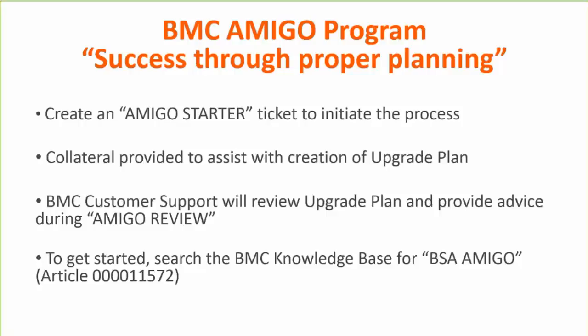So just to confirm, the Amigo program is not a substitute for a professional services engagement. As much as we would like to, we don't have the bandwidth to create individual upgrade plans and join WebExes to execute every upgrade like professional services would. However, the goal is to ensure a smooth and successful upgrade with proper planning and coordination between the customer and BMC support, and we've had a lot of success in this area so far.